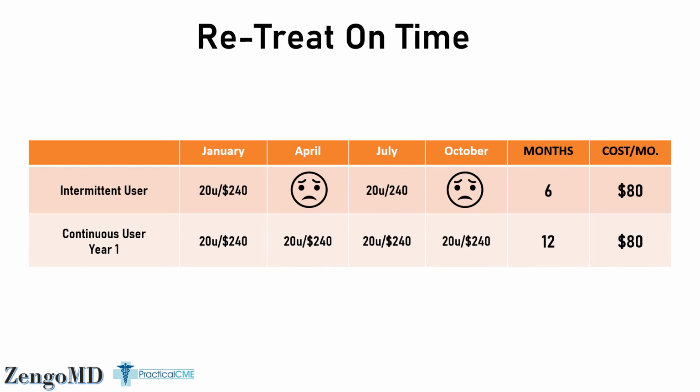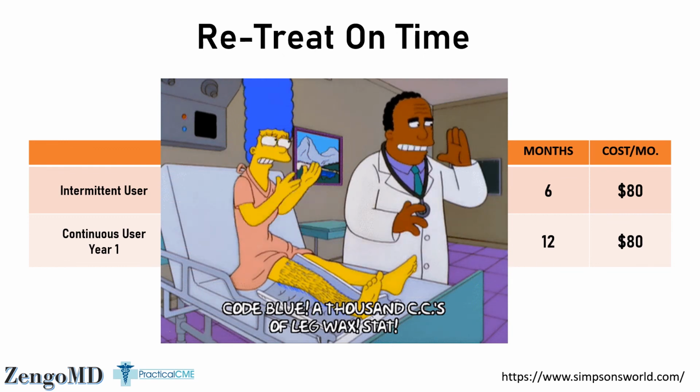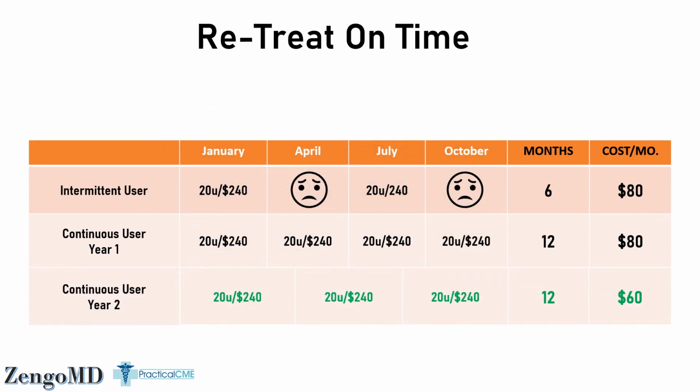And then in year 2 comes the benefit. See, by not letting the glabella muscle regain strength, it is similar to when your arm or leg is immobilized by a cast. When the cast is removed, other than looking all hairy, the muscle is small and weak from inactivity. That will also happen to your glabellar muscle, and that's okay because it has no function other than to cause wrinkles. So in year 2, we found that you only need to get treated 3 times 4 months apart, using the same number of units and the same cost. This saves you $20 per month or $240 over the entire year, and you still get great coverage.